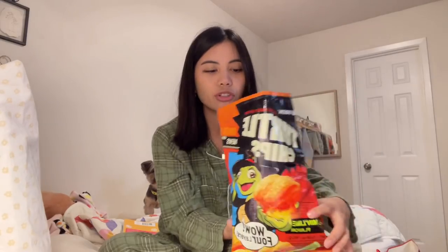Having some turtle chips. I swear these are the best chips ever. Look at all the layers. They're so light and crispy.